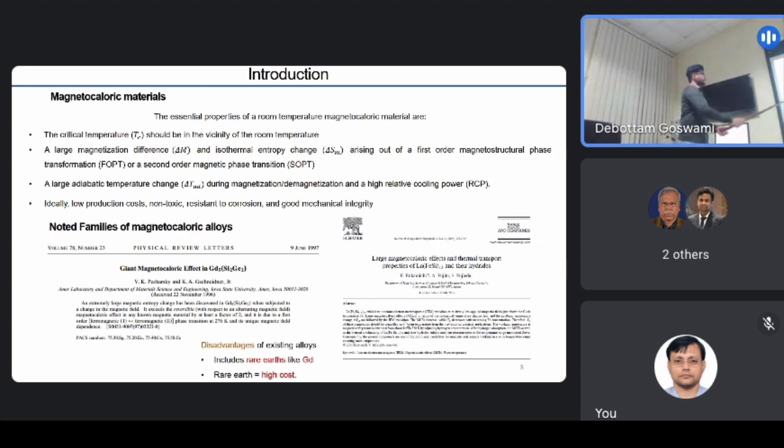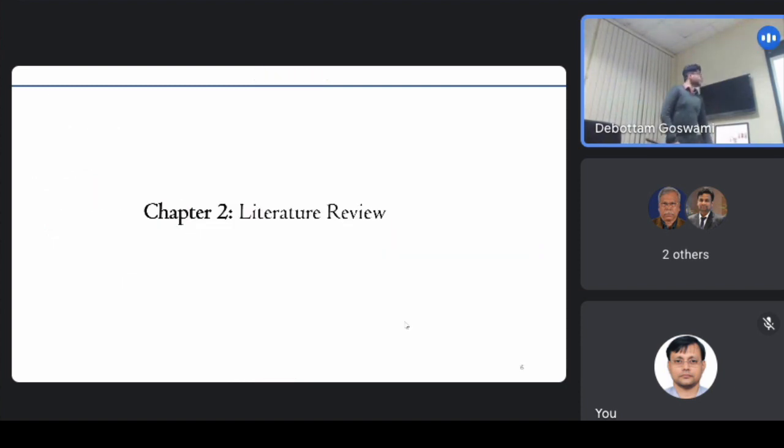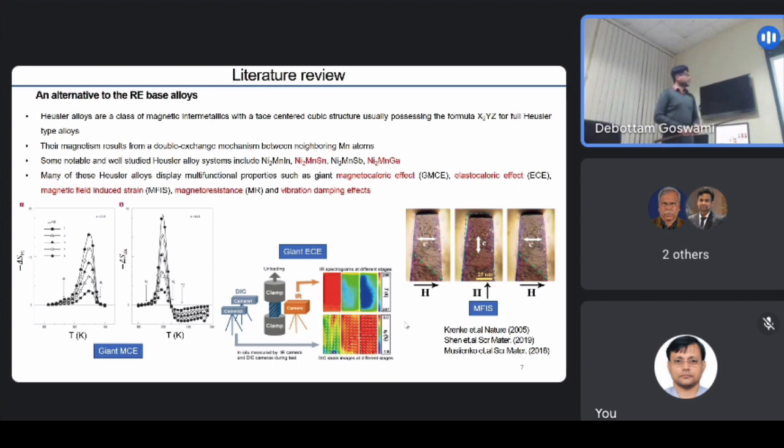Some noted families of magnetocaloric alloys have been presented here. Here we see that the giant magnetocaloric effect being reported by Pecharsky and Gschneidner in 1997, and then La-Fe-Si, which is another popular magnetocaloric family, which has been independently proposed by some researchers from Sendai, Japan. But the disadvantages of these present magnetocaloric alloys are they contain rare earth materials, and these rare earth materials have some availability problems and are of high cost, which motivates the research on some separate items which do not involve rare earth materials.